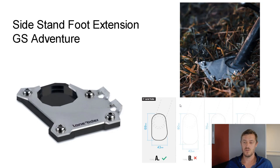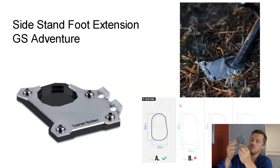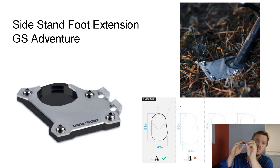Also going on pre-sale this Friday for Black Friday, 20% off: manifold protection. Actually, now it's got two scraper bent-up parts here, so you can put your boot on there and scrape off all the mud on the bottom of your boot.